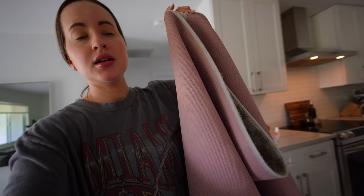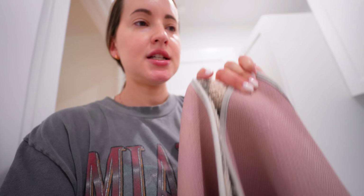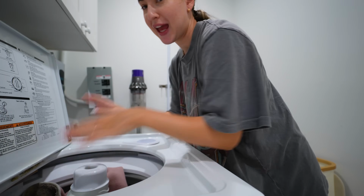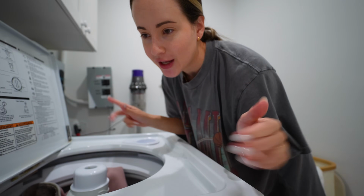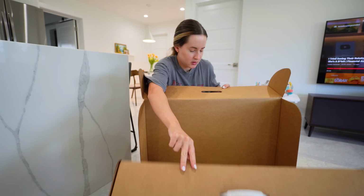Jesse's been crawling onto this front rug and it's pretty dirty, so I like to wash it every couple of months. Probably need to wash it more frequently now. And my rug for the playroom came in. It was delivered to the wrong address, but the person just brought it back this morning. So let's unbox that. Oh my gosh, I love it.